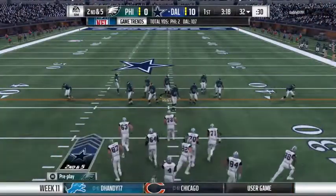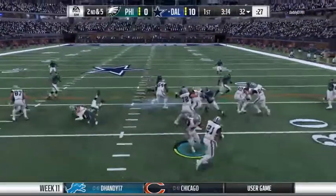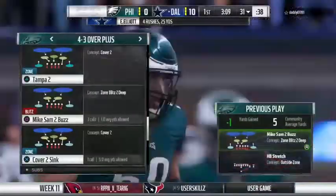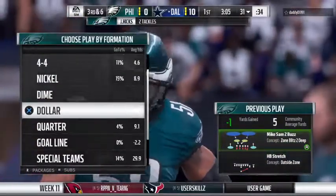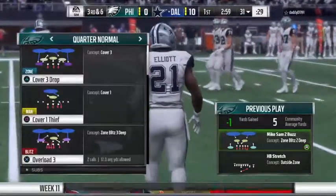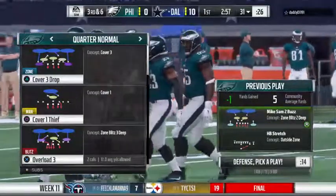Second down now after the pass completion. Here's Elliott. And he will lose yardage here to the 31-yard line. It'll be a loss of a yard, and that'll lead here to a third down. Okay, let's just make this one simple. We know that the running game is not their thing, but they can't just throw it on every single down without expecting some real heat from the pass rush.